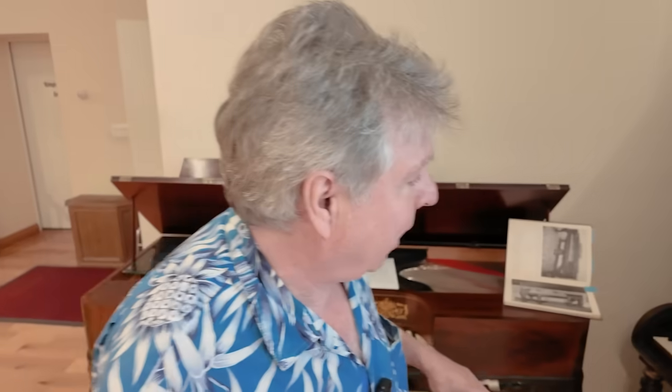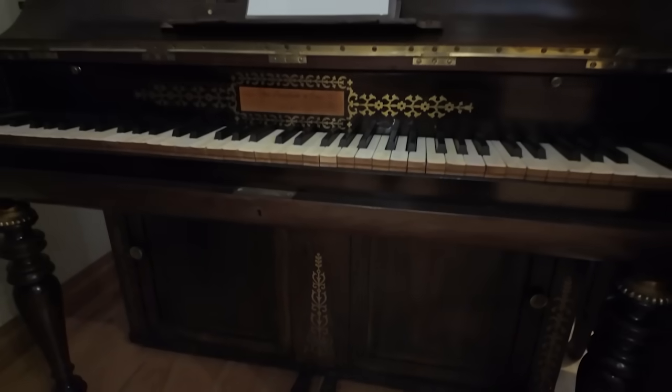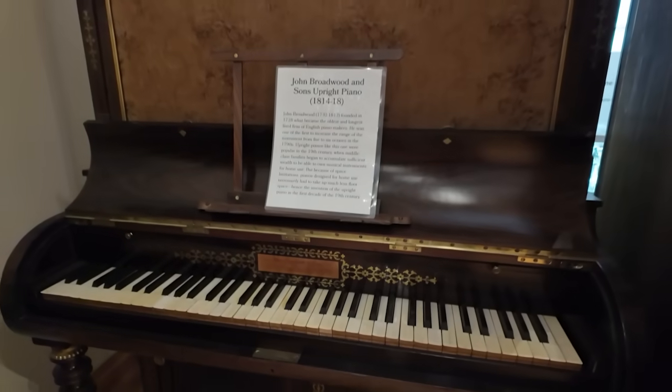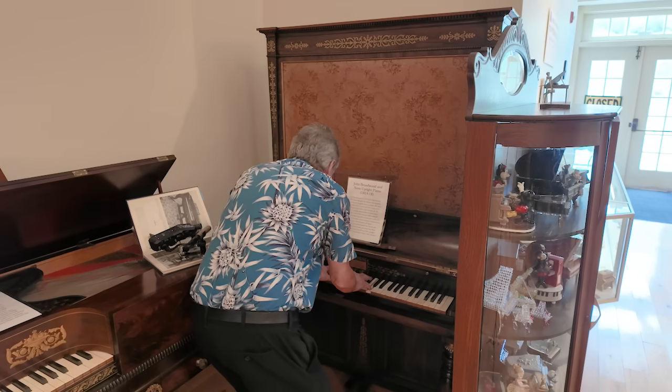The piano didn't just come about all on its own. It took many, many generations of composers and instrument builders. I just thought I'd leave you with something you've probably never seen before. I know I've never seen anything like this. Look at this upright from 1814. Look at this glorious instrument. It's a Broadwood.